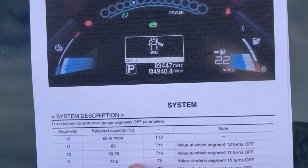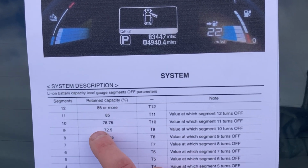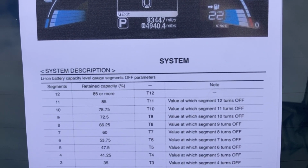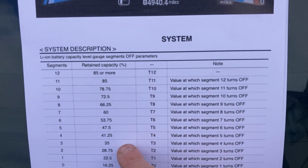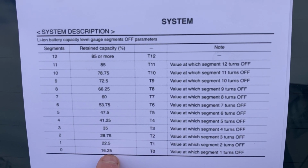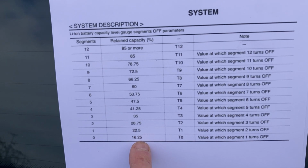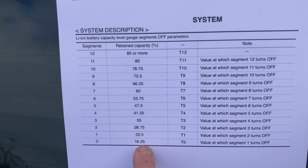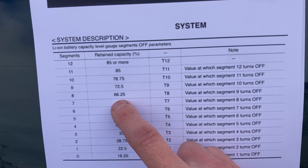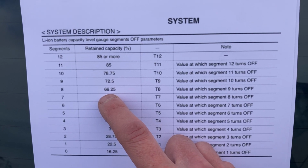So when you lose the top one, you're at 85% basically. So 12 turns off at 85%. If you've got 11, it could be down to 78.75. So the first one is 15%, which is a bit cheeky. The ones in the middle are 6.25%, down to the bottom one, which is actually 16.25. So the top and bottom is roughly 15%. One's 15, one's 16.25, and then the middle 10 are equal. Bit cheeky. So yeah, they've got like a 9 bar or 9 segment guarantee, but that is effectively, because segment 9 turns off at 66.25%, so their health guarantee, the capacity is 66.25% from what it was originally.